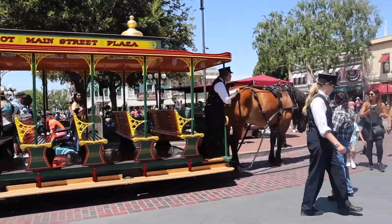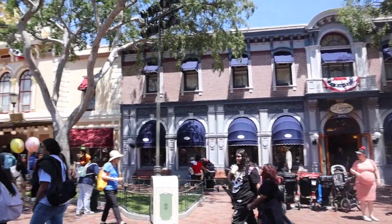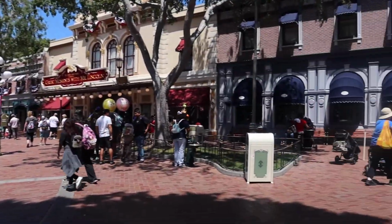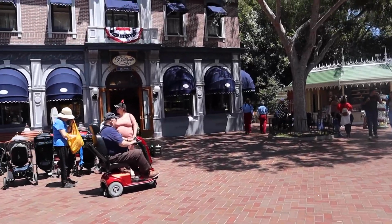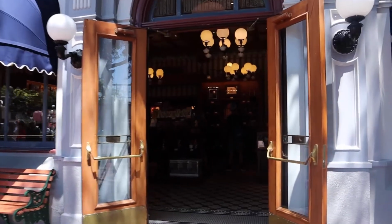Oh, adorable. And I never go in all the random little shops across here in the main area when you walk into Disneyland. So I decided I'm just gonna go inside them. I figure I never went, so let's go see what's inside. So this one's Disneyland gifts.